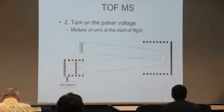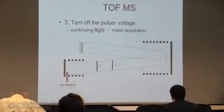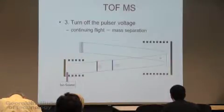We all have different masses. My mass is kind of like growing. We all have different masses, and we're kicked into this chamber, okay? We're kicked, and we're all given the same energy. But because we have different mass, to compensate for that same energy, we're going to have different velocities, okay? High mass is going to mean low velocity, and vice versa, okay?